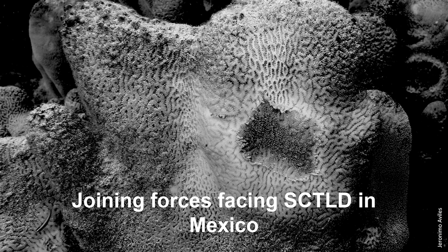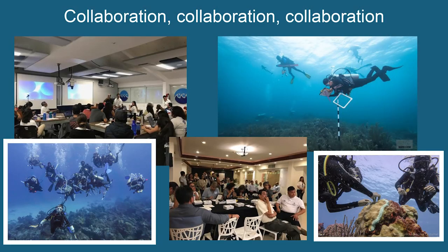She said that it's the work that in Mexico we want to be together to face the challenge of the stony coral tissue loss disease. And I love the slides that she made for this collaborations. Since the first signs of stony coral tissue loss disease in Mexico, a strong collaborating approach has been used. We are several groups with limited resources, but with different geographic areas and capacities that can be joined together in order to achieve more impact.